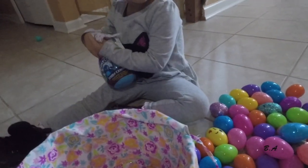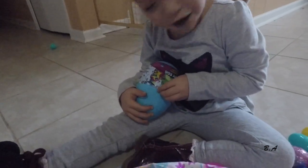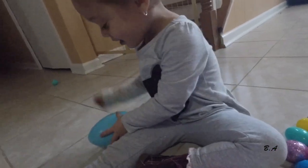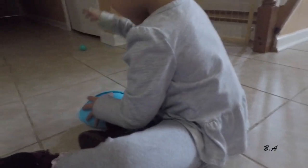A lot of eggs. Wow, Layla, that's a huge Hatchimal egg. I'm gonna open it. Yeah. There you go. Okay. You're gonna crack it like that. You want me to help you? Oh!